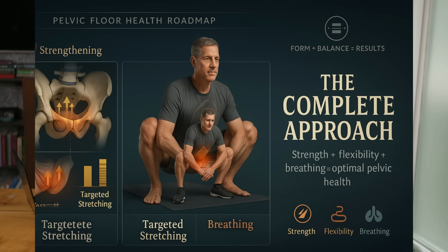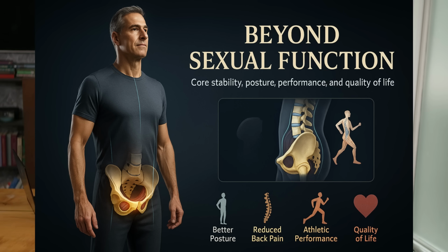Remember, just as you wouldn't train any other muscle group without proper form and balanced programming, your pelvic floor deserves the same comprehensive approach. The combination of appropriate strengthening, targeted stretching, and proper breathing techniques can dramatically improve your sexual function, urinary control, and overall pelvic health. These exercises aren't just about sexual function, they're about optimizing a crucial component of your core stability and overall health. A well-functioning pelvic floor contributes to better posture, reduced back pain, improved athletic performance, and enhanced quality of life.